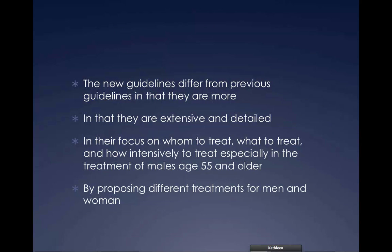The new guidelines differ from previous guidelines in that they are more extensive and detailed in their focus on whom to treat, what to treat, and how intensively to treat, especially in the treatment of males ages 55 and over, by proposing different treatments for men and women. And the answer is in that they are extensive and detailed.